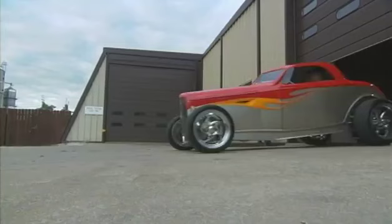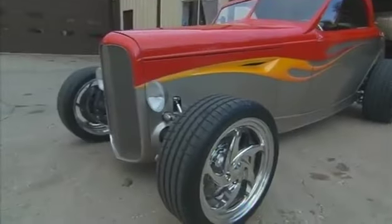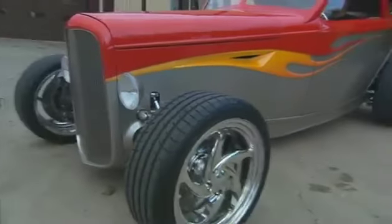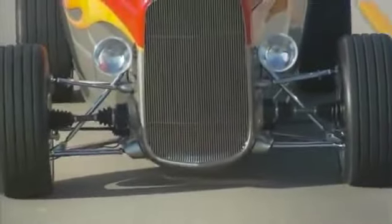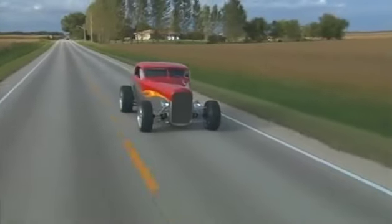This is the Quadra-Deuce, a little roadster with some serious stats. The Quadra-Deuce is all-wheel drive, the only '32 Ford ever to be all-wheel drive, and it had a 600 horsepower small block fuel-injected Chevy in it. The car goes 0 to 60 in 2.9 seconds. You're ready to pass out trying to drive this thing, it pulls so hard. 0 to 60 in 2.9 seconds.